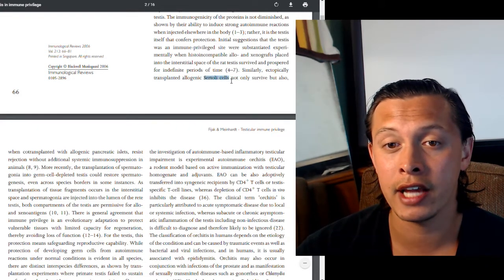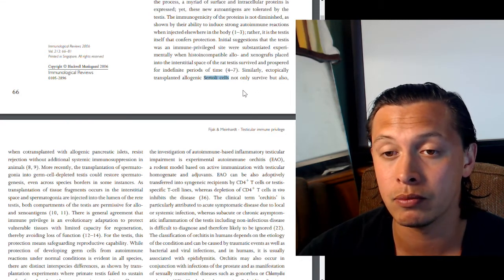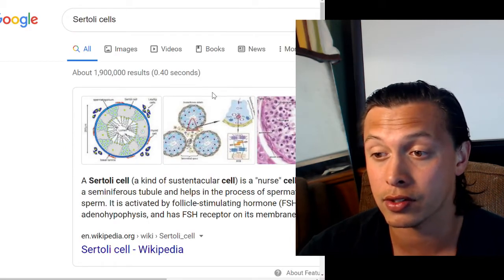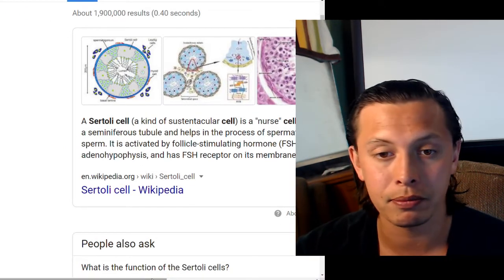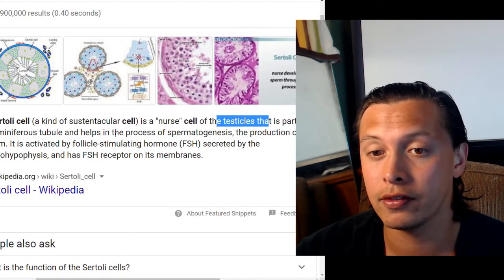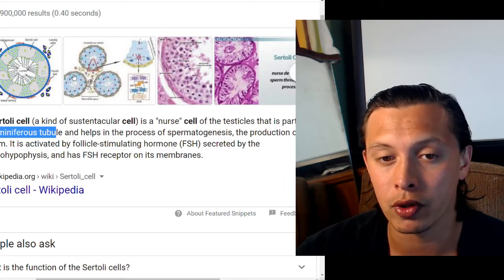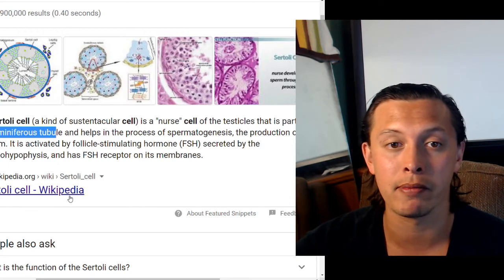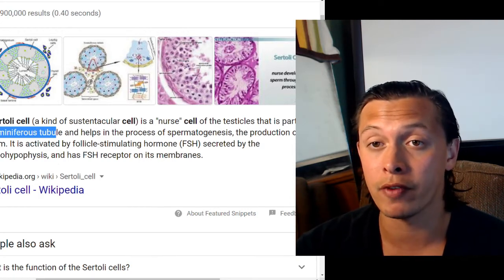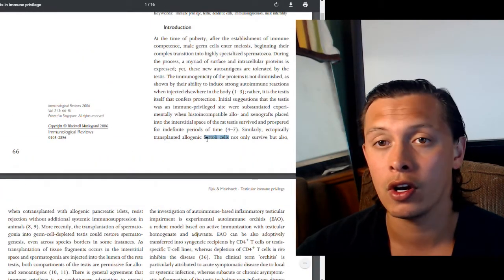if we take the Sertoli cells, which are a type of testicular tissue. So I'm going to search that just so that everyone has it. They are the nurse cells of the testicles, and it's part of the seminiferous tubule, and it helps in the process of spermatogenesis. So we will go over this later. There will be some photos within the paper, but just so you know, that is what a Sertoli cell is.